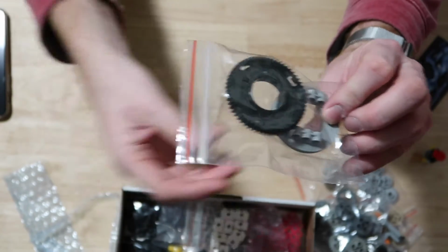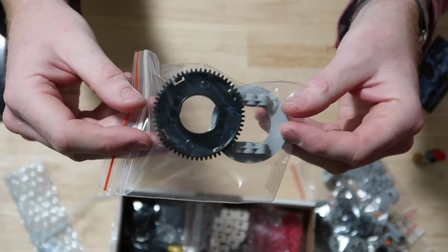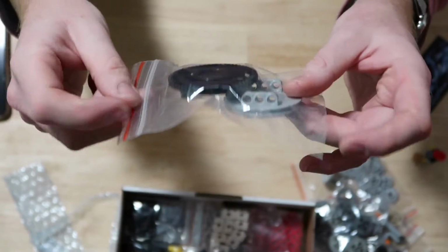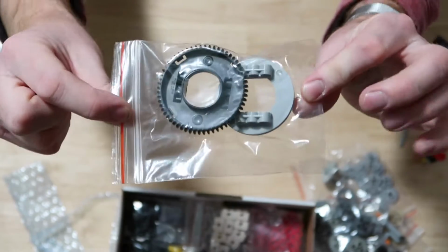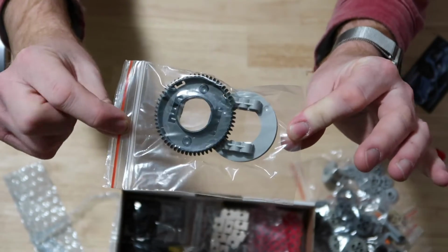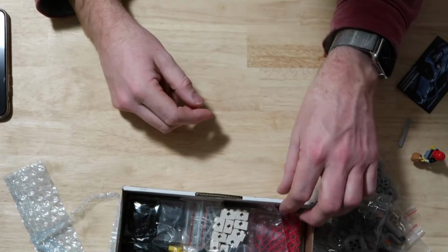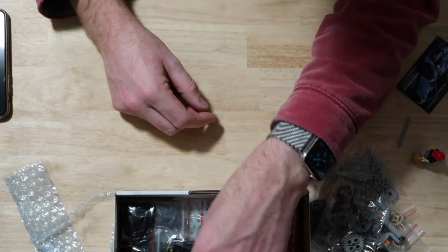You put these two together, and you can put things through the middle, and it's very useful for connecting up two different platforms. If you've seen the Lego City crane, this is what it uses to connect the crane top to the actual tower. So again, a useful part. I had something in mind for that one that I will share with you in a future video.